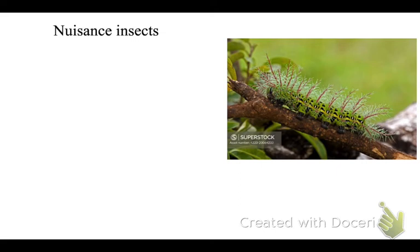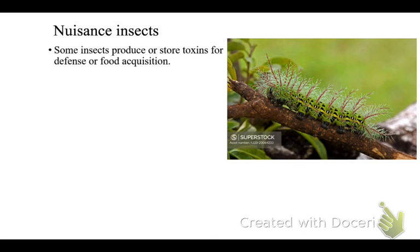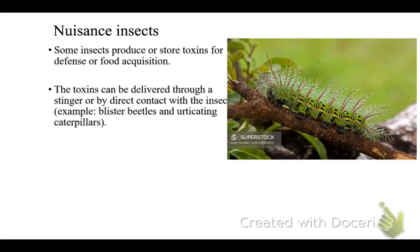And then the last thing is just beyond stings and bites, there are nuisance insects. Some produce toxins for defense and food acquisition. We see a lot of them, like the blister beetles I talked about, which produce a substance that can give you skin irritation, so it's going to help it not get eaten, right? The urticating hairs on tarantulas as well as on a lot of caterpillars, like you see right here.